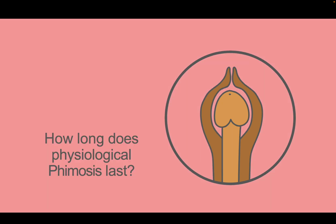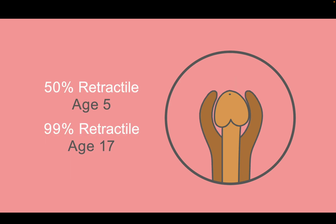Phimosis is normal at birth and extends into childhood. By the age of 5, around 50% of patients with phimosis have spontaneously retractile foreskins. By the age of 17, this increases to 99%.